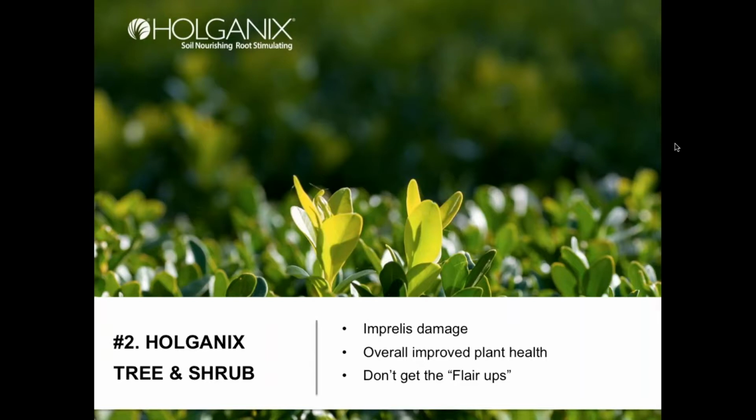Just really tremendous. Now, you've used it with your tree and shrub program ever since, right? With your maintenance program? Yes. It's been a staple of our tree and shrub program ever since we discovered it, obviously, helping the plant de-stress and come back out of the damage. Can you help us understand how many times a year you're using Holganix in your tree program and some of the benefits you're seeing generally? Forget about Imprelis, just a general maintenance program.